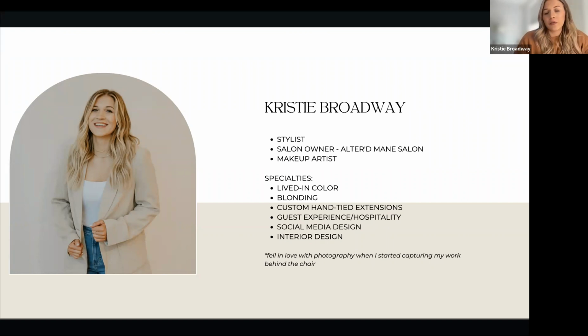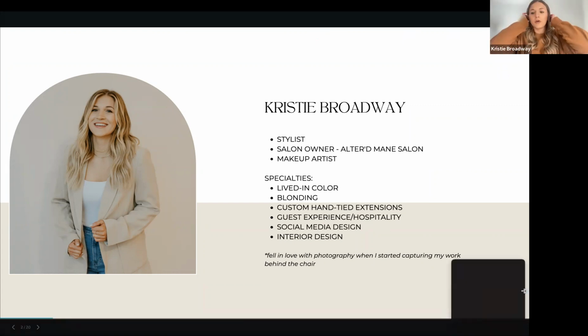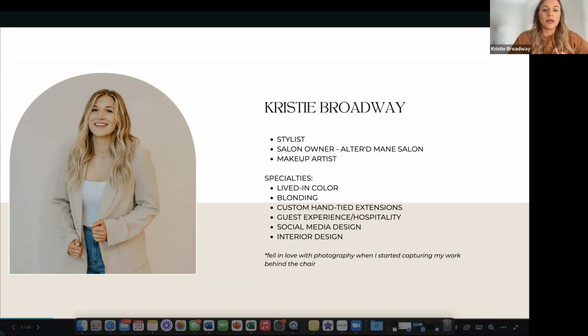But going into the topic of what we're going to be talking about today, photography, I honestly fell in love with photography when I first started capturing my work behind the chair. And this really stuck out to me that if I want to build my portfolio as a stylist, I really need to understand the importance of photography and how to properly capture what I'm trying to portray to my guests within my work that goes into my social media. So let's get into the actual curriculum that you guys are going to be learning today, and we'll just get started.